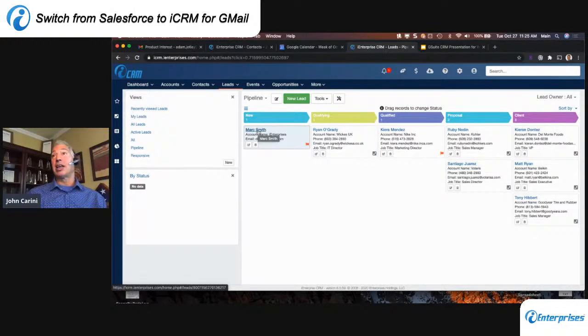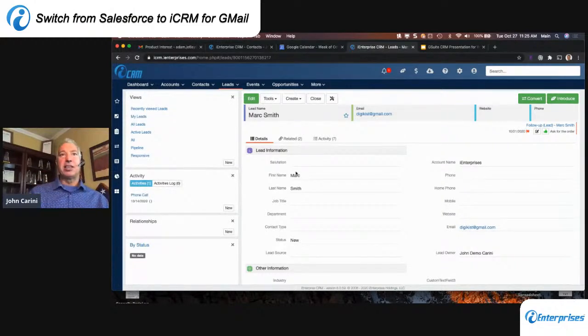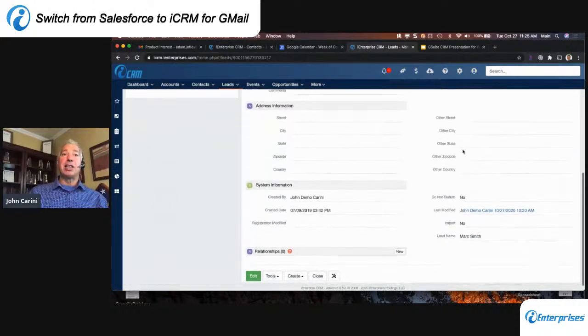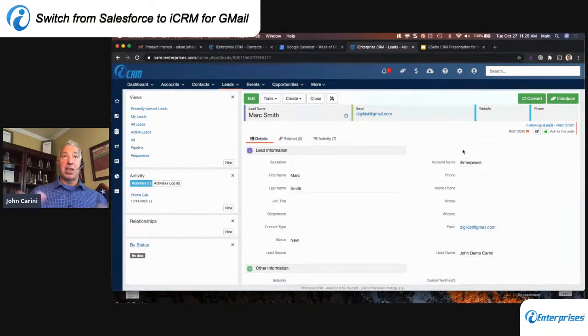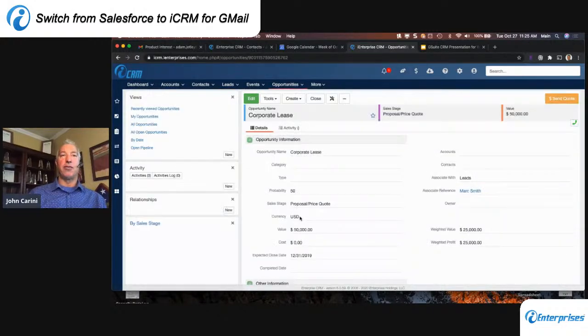So let's take a look at one of these leads. I'll open it up, and you'll see it's basically got the first name, last name, and company name. And then what typically happens is you'll move the lead along, and once they become qualified, you'll typically create an opportunity for them. And you can see here's an opportunity that's already been created for this lead. So if I click on it, you'll see what an opportunity is: once the lead gets to a certain point and you know what they may buy from you.